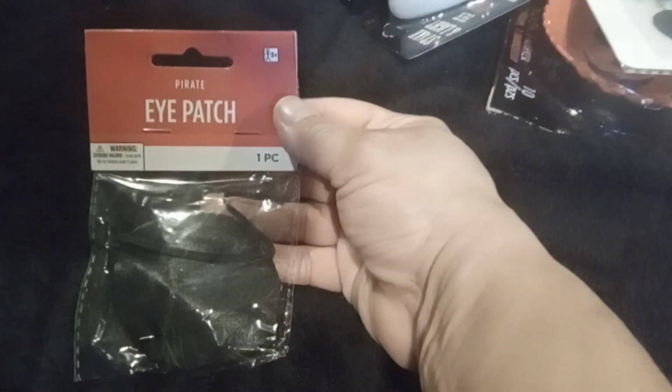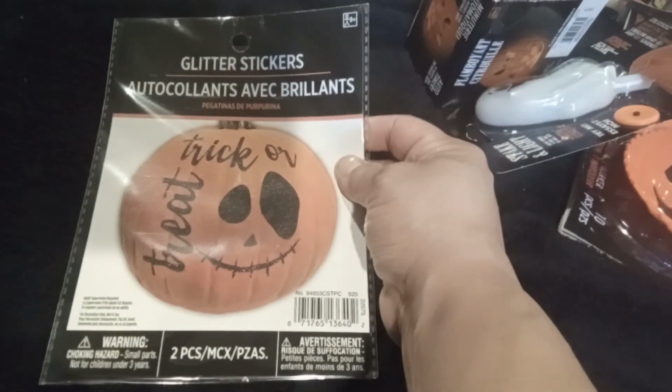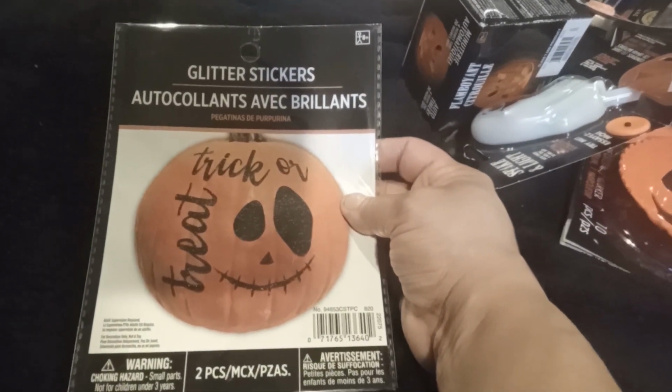Okay, I'm gonna sit down now and just kind of grab things. I got this pirate eye patch for like 20 cents. I got this glitter sticker, trick or treat. I don't think I'm gonna put it on a pumpkin. I don't know what I'm gonna do with it, but it was cute. And I don't know all the prices, guys, I'm sorry, but I'm just showing you guys what I got.